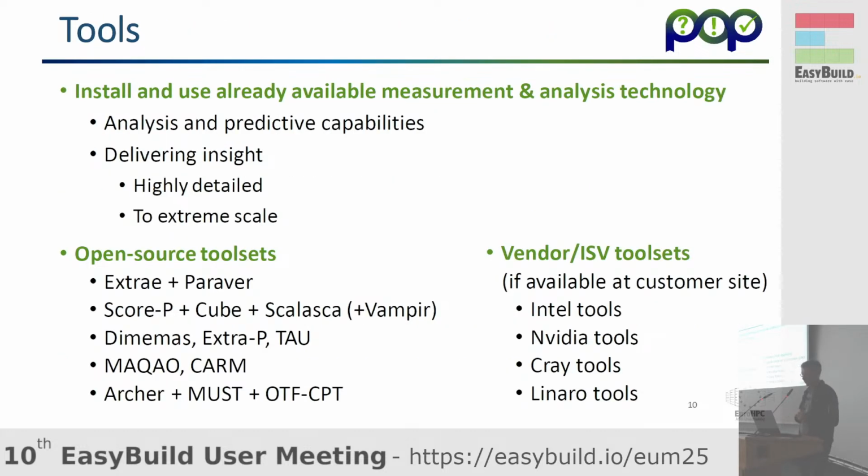I mentioned that we have a number of different tools that are developed in the Center of Excellence that go into a lot of detail when required and are able to scale to the larger scales when necessary. These are open source toolkits, the BSC tools, Extrae and Paraver, the Score-P and Scalasca tools, which you'll hear about in the following presentation, as well as additional tools from some of the other partners, such as the Cache-Aware Roofline Model from Portugal, Macau, for node level performance analysis, and then there's the Archer and MUST tool set for looking at correctness.